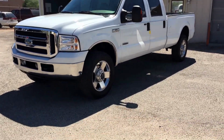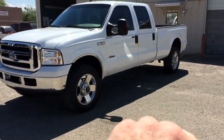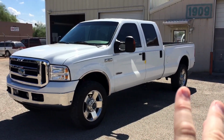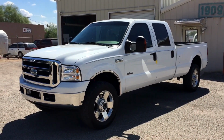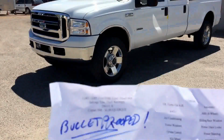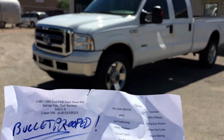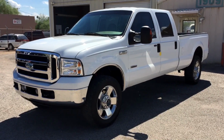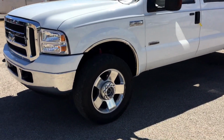Okay? Anyway, we got this truck, and it's a beautiful truck. From the cab forward, it's great. The bed has a few dents in it. It was a truck. They used it as a truck. But we decided, because of the miles and because it's an '07 late model, that we would bulletproof it before we sold it. So we gave it a bulletproof EGR cooler, Ford oil cooler, new IPR, obviously Rotella oil and filter, new coolant, gaskets, all that stuff's new.